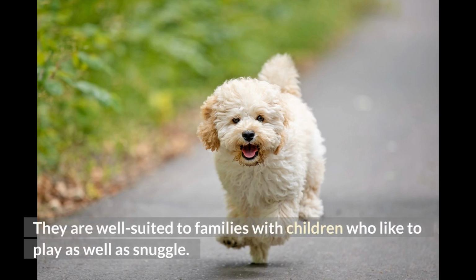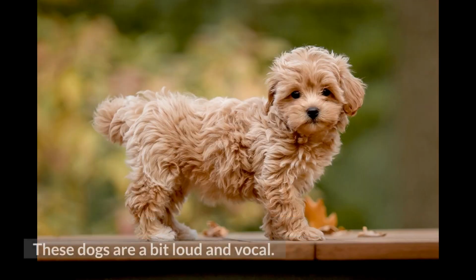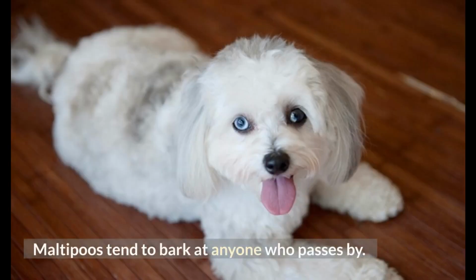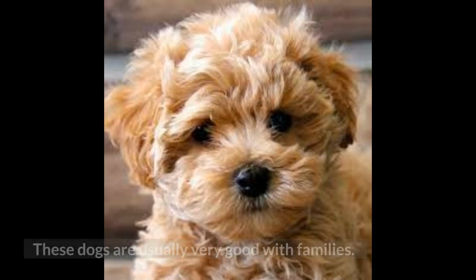They are well suited to families with children who like to play as well as snuggle. They are usually happy to spend time with their people no matter what they're doing. These dogs are a bit loud and vocal. They can make good alert dogs on some occasions, depending on their specific character and training. Maltipoos tend to bark at anyone who passes by. Are these dogs good for families?